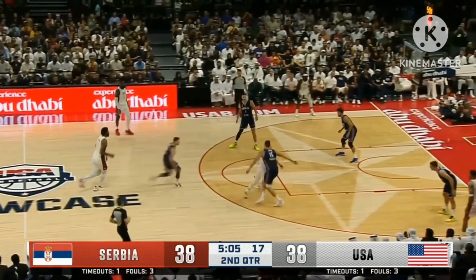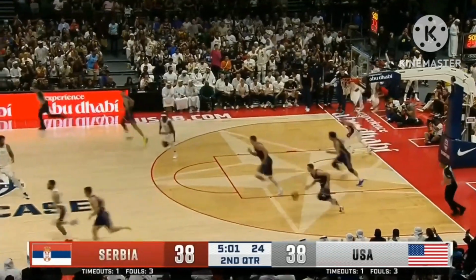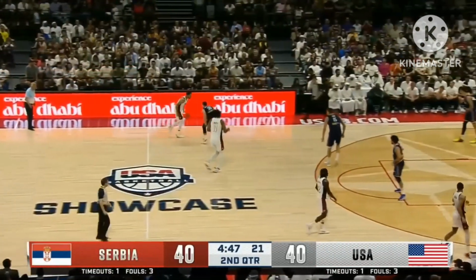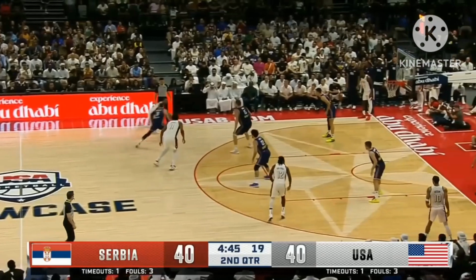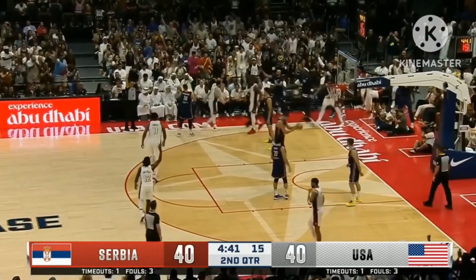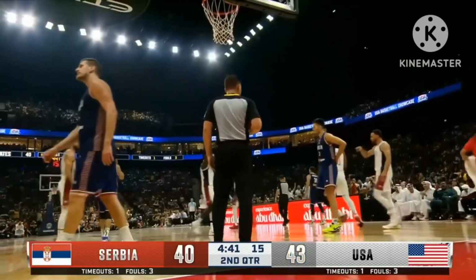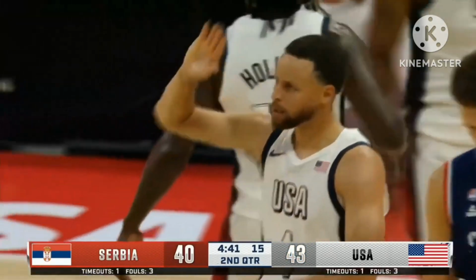Look at how into this he is. I was just going to say, you think he's into this? Curry again, undaunted to the rim. Around the rim, and Curry went down after the make, so it was like 5-on-4.5. Good point. I get a foul. Oh, my goodness. Look at him. No way. Wow. Steph Curry going down to the ground to knock down a three and a foul.